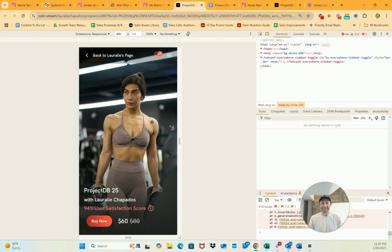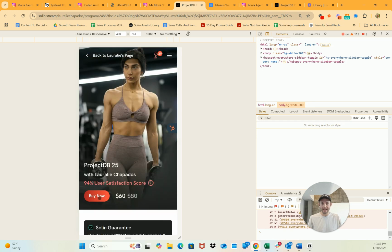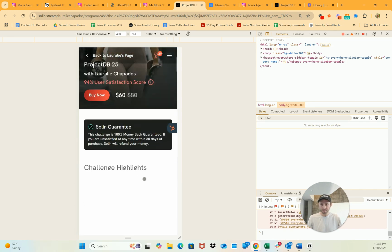And when I say what they're going to get, that could just be the body type that they're going to get. It could be a transformation photo. It could be a photo of you looking into the camera, something that is related to the challenge, right? And you then want to make it very easy for them to buy, right? So there's a buy now right here if people are interested.